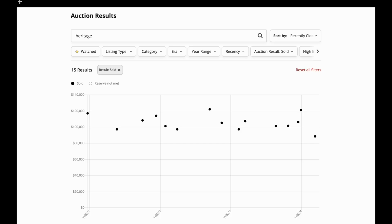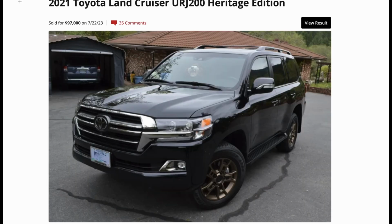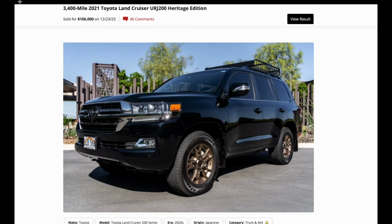Now, like I said, this is just an overview. There have only been 15 of these Heritage Editions that have been sold on the site. This was the lowest. Prior to that, we had this one that was very low, a little bit lower mileage and stock, sold for $97,000. This one was one of the more recent two that sold on the site, 106 with only 3,400 miles. This one was in Hawaii, though, so somebody probably had a pretty hefty shipping bill. I would say that compressed the sale by a few thousand.